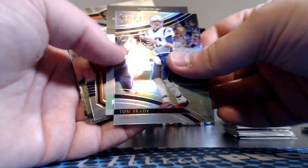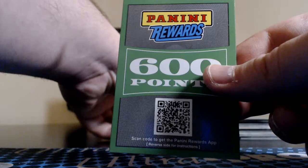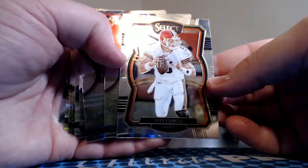Jordan Howard, tiered base. Jamal Williams, rookie. Refractor of Tom Brady. And 600 points. That actually might be, would have been a significant card there. That one will go to number three in the random after the two XRCs we've already had. Get that one at the end of the break. We did only see one points card, I think, in the other cases each, if I'm thinking right. Maybe two. So, got it out of the way.